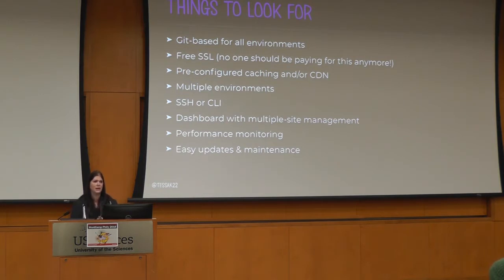SSH or at least a command line interface to be able to work with. If you're going to start automating stuff, you have to have a way to be able to do that with your host as well, or it's not going to save you the time that you need. A dashboard with multiple site management, that's not a must-have, but it'd be great to be able to manage all of your sites in one place, right? Performance monitoring is a really nice to have, and also easy updates and maintenance. That's where I feel like the most pain comes into place when it comes to WordPress development, is actually keeping those sites up to date and making sure that everything has what it needs to continue to function correctly.